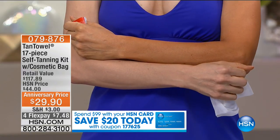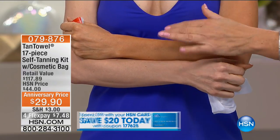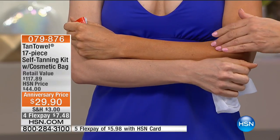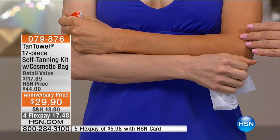No prepping, no Vaseline on your fingernails and that whole rigmarole. But she just did it. She's dry. This isn't rubbing off, guys. This develops with your skin tone, with your skin's proteins and amino acids.